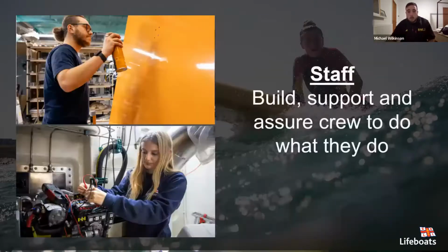So we spoke about volunteers, but our staff are in the background. Staff is sort of a term we use for paid staff. They build, support, and assure our crew to do what they do. Really key people in the RNLI. They are mostly at our main support centre in Poole, but they're also in individual regions around the coast, and they help run our life-saving service.